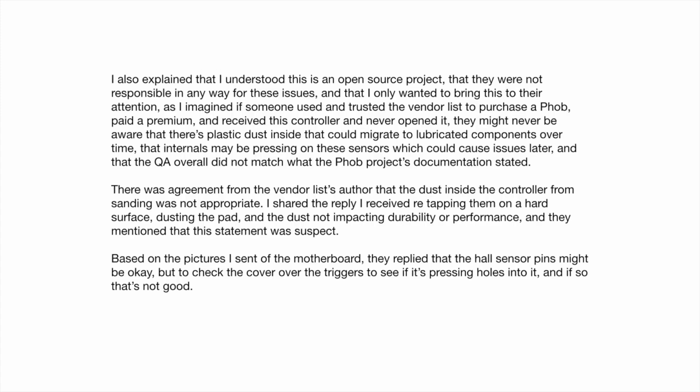I also explained that I understood this is an open source project, that they were not responsible in any way for these issues, and that I only wanted to bring this to their attention, as I imagined if someone used and trusted the vendor list to purchase a Phob, paid a premium, and received this controller and never opened it, they might never be aware that there's plastic dust inside that could migrate to lubricated components over time, that internals may be pressing on these sensors which could cause issues later, and that the quality assurance overall did not match what the Phob project's documentation stated.